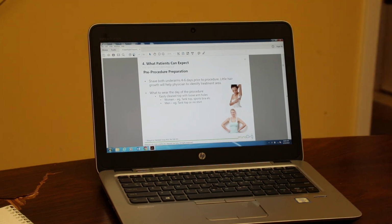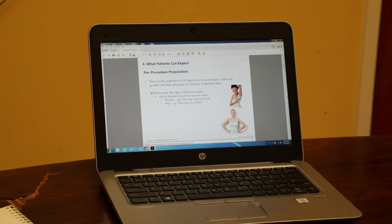Very different. If they have had hair removal treatments and don't have a lot of hair, is this going to be effective? Can we still do treatment on someone that's had laser hair removal? Absolutely. Because we're still working on sweat and odor.